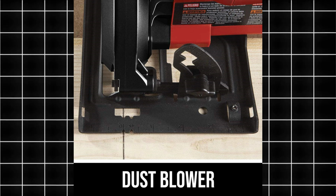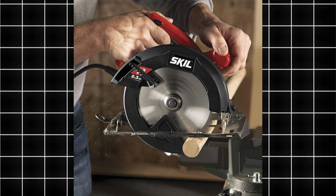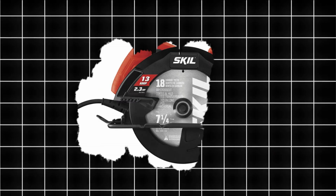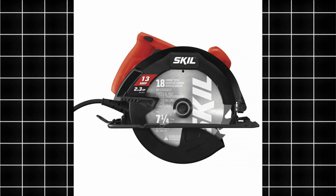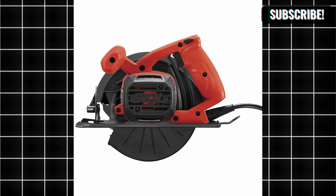The improved dust blower keeps your line of cut free from sawdust, ensuring clean and accurate cuts. Blade changes are super easy thanks to the spindle lock and on-tool wrench storage. If you're new to circular saws, but want something reliable and efficient, the Skil 5080-1 is definitely worth a look.